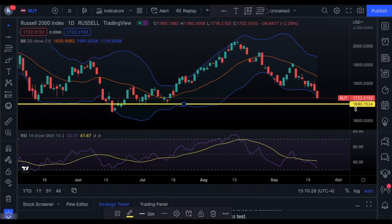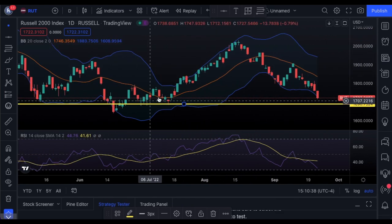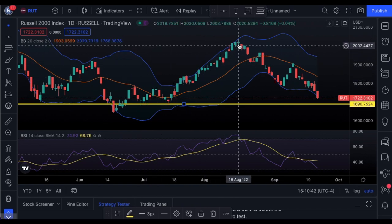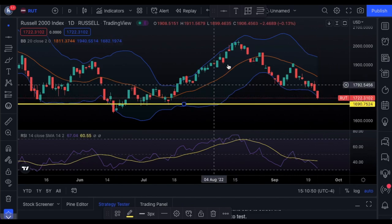And I want you to pay attention to this level right here in the future of 1690. Does it come down to visit this next week before we see a rebound, a temporary rebound? Because you could see how this went up. This is June and July timeframe when everything was down. Then it came up, went down to find some support, came up briefly, and I believe we're going to see a little bit of a rebound before it continues to trend down.